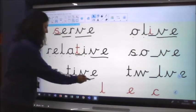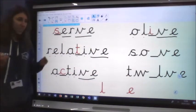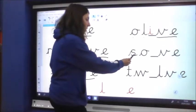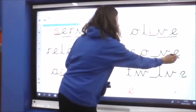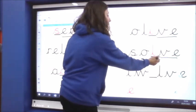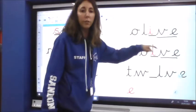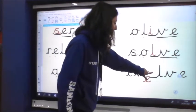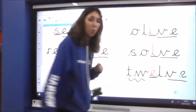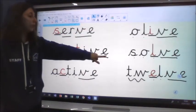something. If active. If you're active, it means you're up and about and you're moving and doing some exercise. We had oh, it's not going to let me do that one. There we go. Solve. If you have a problem and you figure it out, you have solved the problem. So our last one must have an F, must be an E, 12. Serve, relative, active, olive, solve, 12.